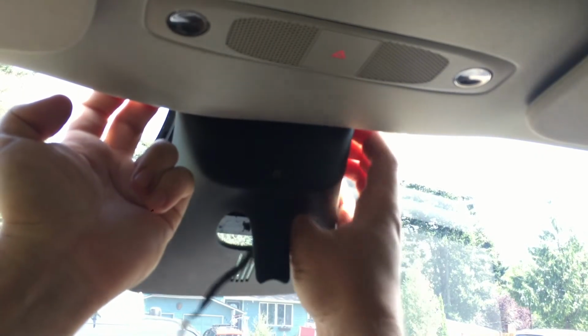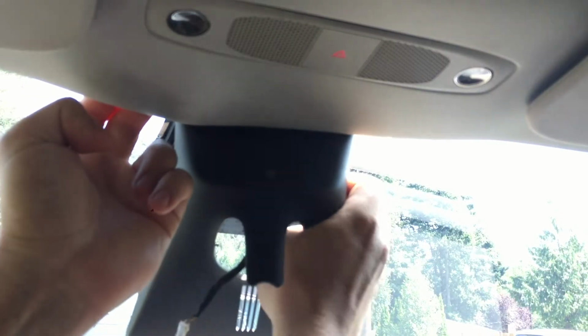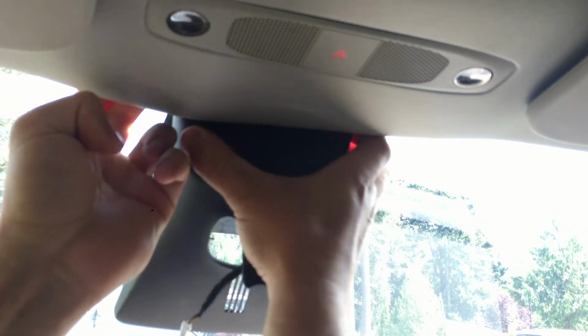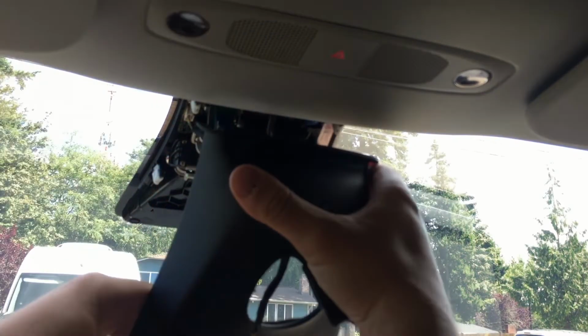Got that side off, got this side off, and then pretty much at this point you just need to get the lip off. There's like a lip on this piece, and there you go.